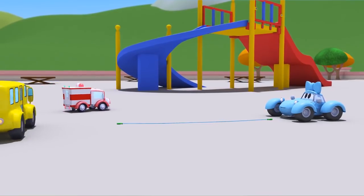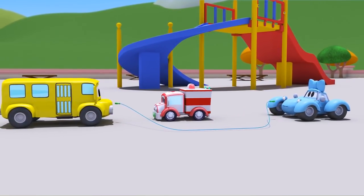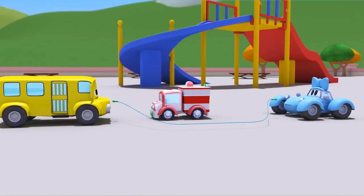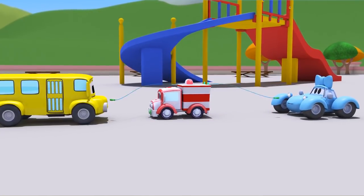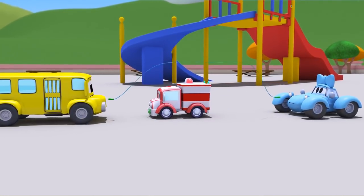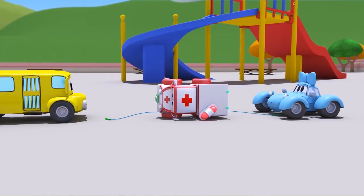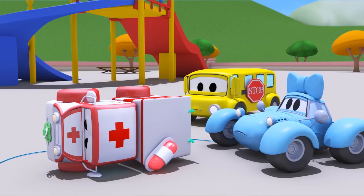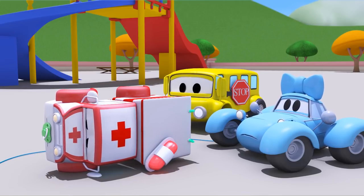Let's see if baby Amber can do better. Your turn, Amber. Well done, baby Amber. Five jumps. Keep going. Oh no, baby Amber. Are you okay? Girls, you need to help baby Amber get on her feet.